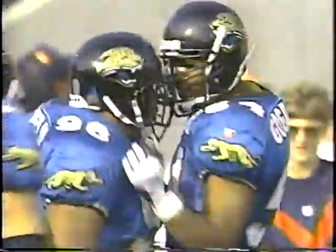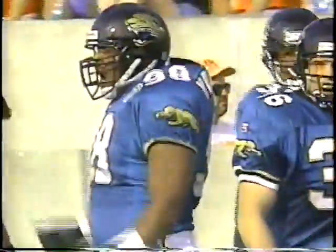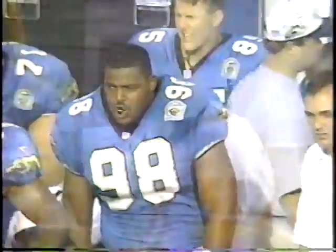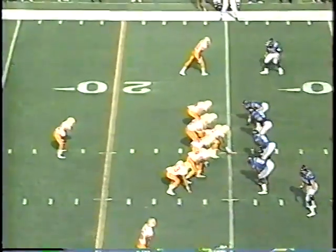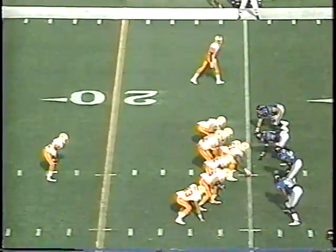What a hit. 302-pound Corey Mayfield making a big hit. I'm Bobby Joe Edmonds. The old saying we learned from Houston a few weeks ago. Chuck Cecil, the hardest hitter in the league, perhaps. Sometimes you're the bug and sometimes you're the windshield. Edmonds was the bug. Tampa Bay begins at the 25.